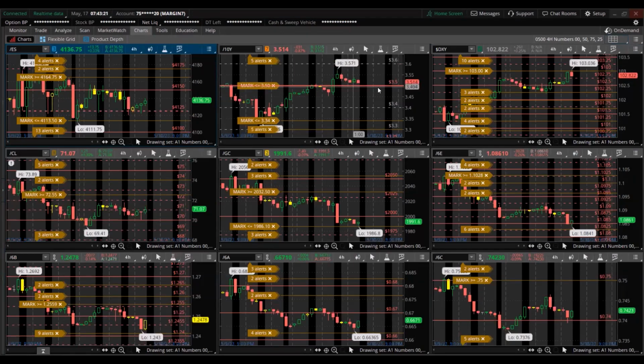Support and resistance have been at 3.5. The US dollar, a lot of price action between 102.75 and 102.25. Crude oil, $70 has been acting as a key buying zone. Gold, wow. Okay, I'm going to end it here.